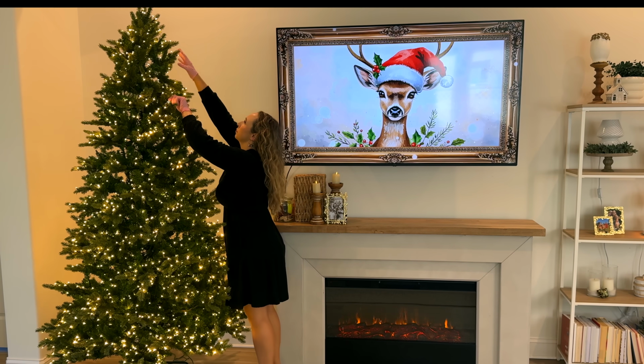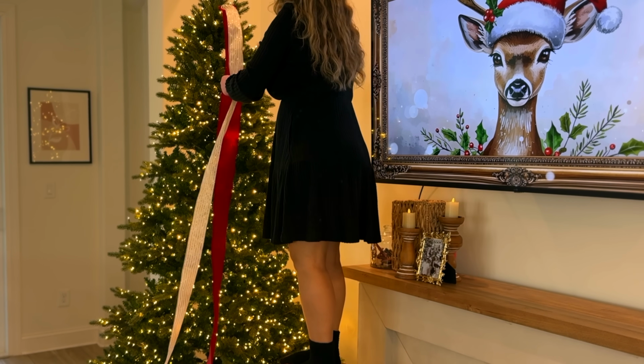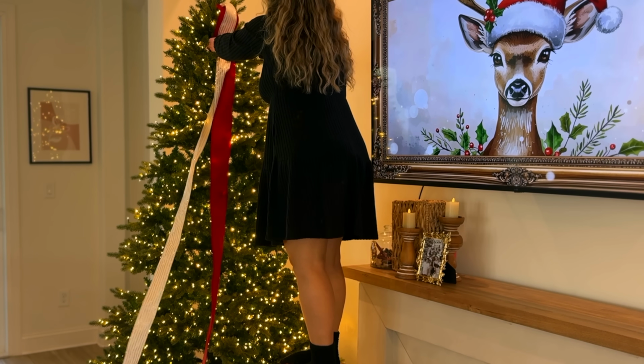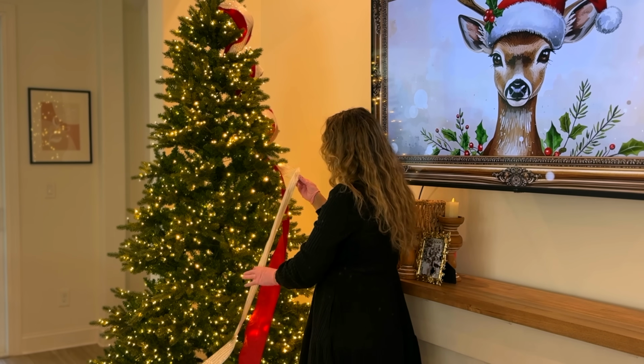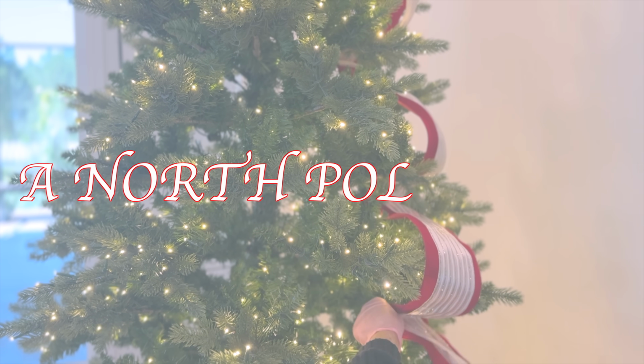My favorite new Christmas additions this year, from some purchases I made, all seemed to carry the word Noel in the title or the name of the item that I was getting. And so thus the inspiration was born for our 2025 theme this year as a North Pole Noel.